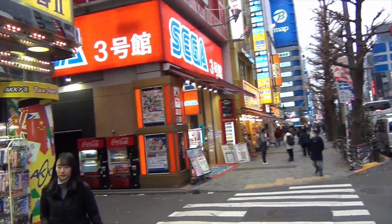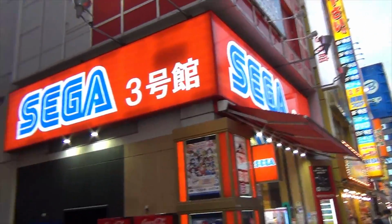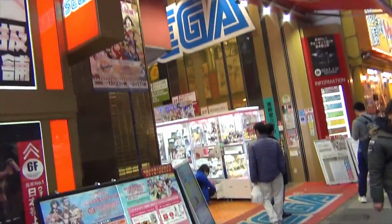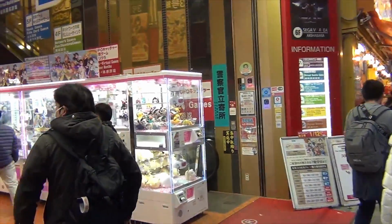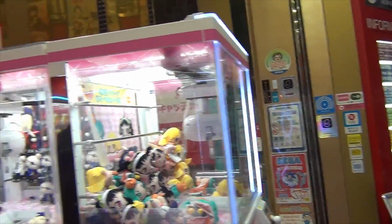And finally, we come to this one, which is, as you can see, because I just walked here, like 30 seconds from the big one. And I don't think I've spent very much time in this one, but let's go find the floor guide. I'm sure they have a floor guide.